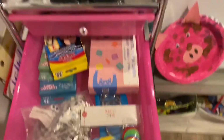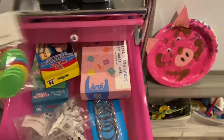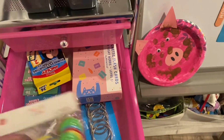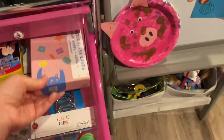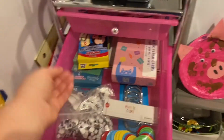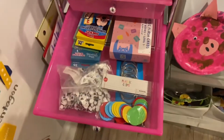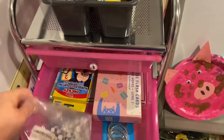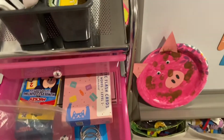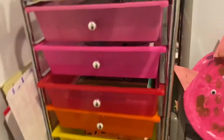And then in here, it's the same thing, just materials. We use these for counting, for colors. I have some extra book rings that I like to use. These are magnetic sight words that I bought for future use, and any kind of flashcards. I have 6,000 flashcards. We haven't really used them in a while, but it's good to have. Some googly eyes. These are things I don't want the kids to have access to every day, so I keep those higher up, especially for the baby.